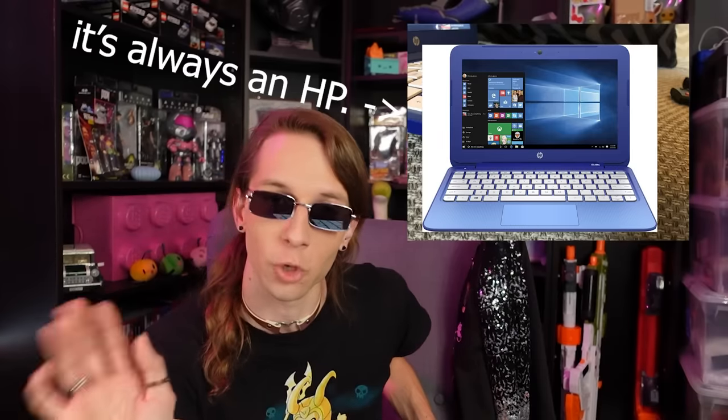I will give props to whoever made this keyboard. I think it's HP because it has those stupid rounded corners. But the fact that the keyboard is bent this much and he says it's still working? That's impressive. I'll give you that. That's the only thing I'll give you, but I'll give you that.